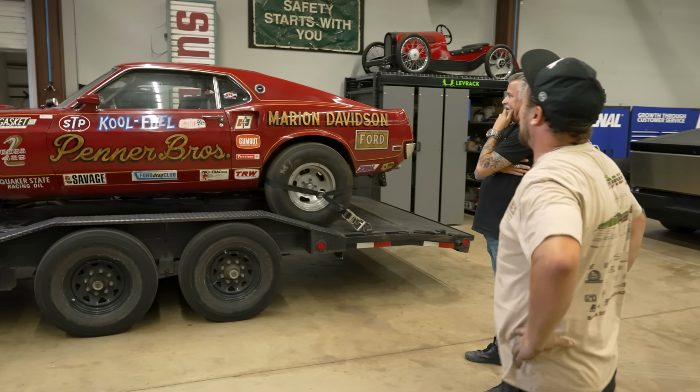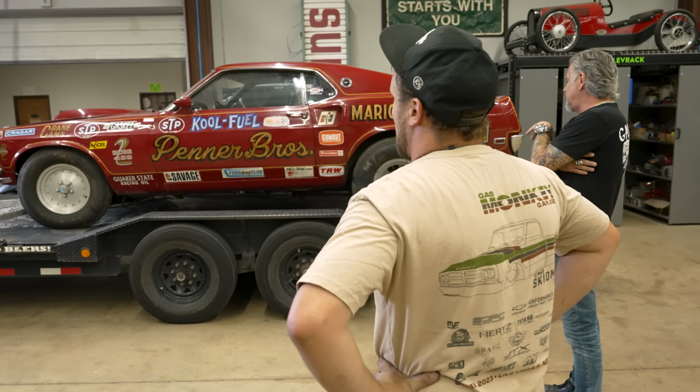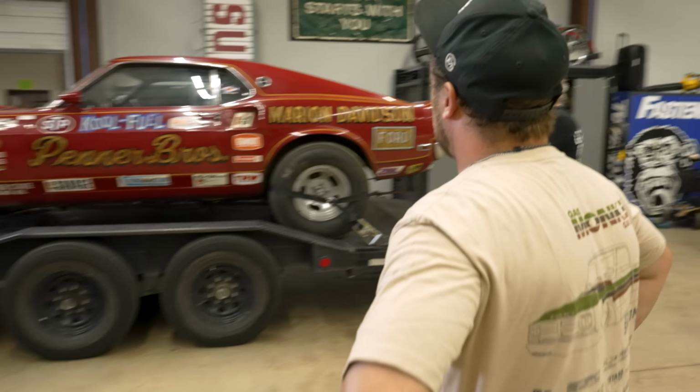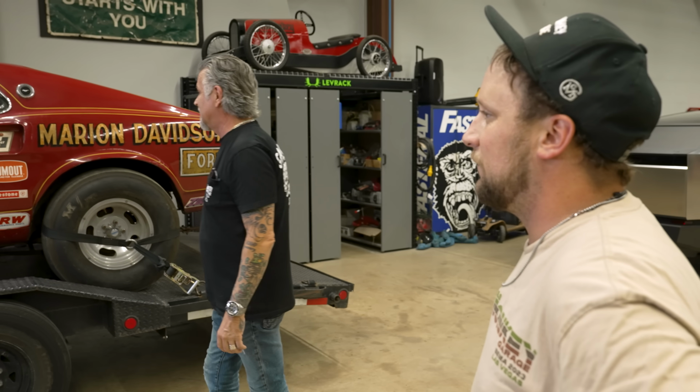That's a real Boss 9 car? Oh, numbers up. Everything's where it's supposed to be. It's got a Holman Moody built motor, and the original numbers motor and tranny are in the back of that truck. Damn, dude. So the Boss 9's home.